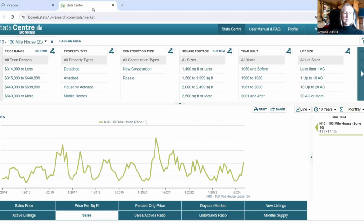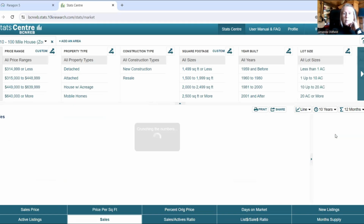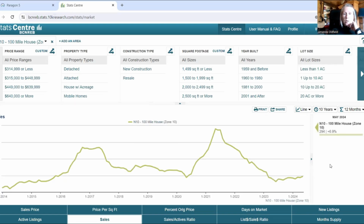Now, when we look at the stat center here, I've got the 100 Mile House area pulled up. That's this green line, and right now we're looking at sales on a 10-year time frame on a monthly average. It's a little noisy when you look at it like this, but you'll see our sales in May were sort of in the middle there. When we do the rolling 12-month average, it gives you an idea of where the trends are. So sales are not where they were during COVID. We had a pretty good year here in 2017, but they're not as low as they have been in the lower parts of the market.